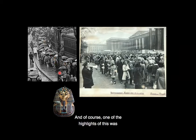And of course, one of the highlights of this was Tutankhamun's gold mask, one of the rarest objects in Egyptian antiquity, which nowadays is housed in the National Museum in Cairo, and is never going to leave Cairo again. So this was one of its last visits overseas, to the British Museum in the 1970s. It's now deemed too fragile and too valuable to leave Egypt.